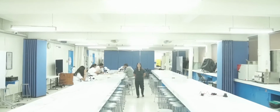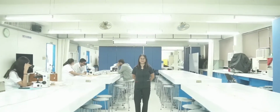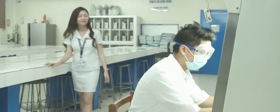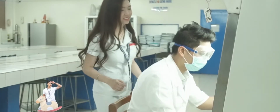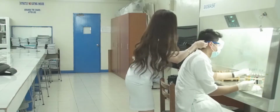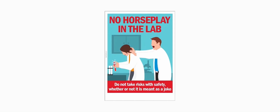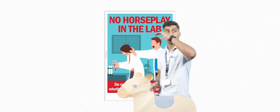Always ask permission before using our laboratory. No using of electronic gadgets for entertainment purposes. Wear appropriate personal protective equipment (PPE). Lastly, no horseplay inside the laboratory. Do not take risks with safety, whether or not it's meant as a joke. Get a copy of the laboratory guidelines and policies at the Office of Basic Science.